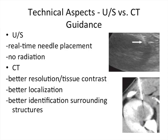Ultrasound has the advantage of real-time needle placement and has no radiation and is therefore well-suited for most non-focal renal biopsies in thin patients and in biopsies of some focal solid masses or cystic masses that are well-visualized on ultrasound. CT has the advantage of better resolution and tissue contrast and is better able to localize lesions and is better for identifying surrounding critical structures as well.